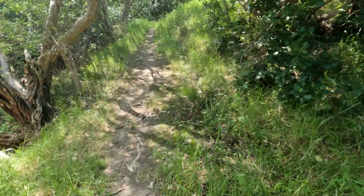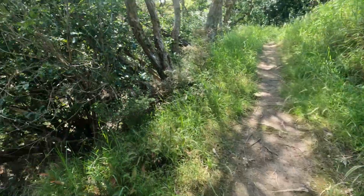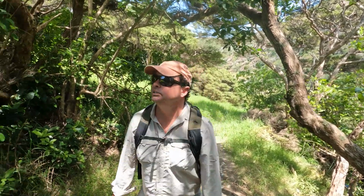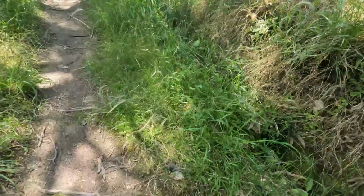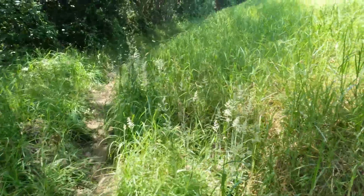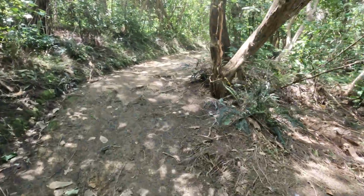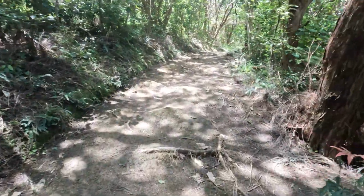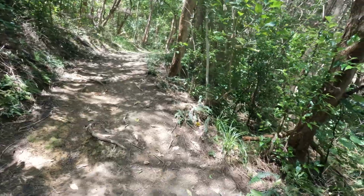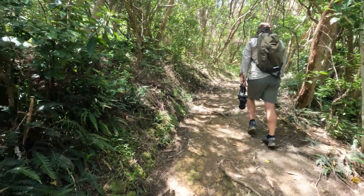So far it's okay. Beginning bit was very steep. Shade's nice. Kānuka. Now we're getting into a nice bit of the forest. Good thing is at least we're doing the up now. Wow. There's a beautiful bit of forest.